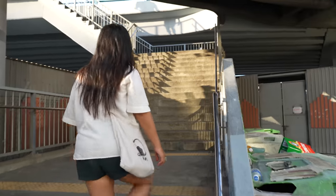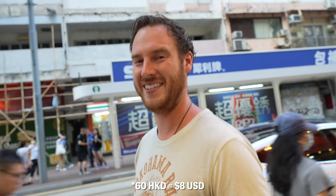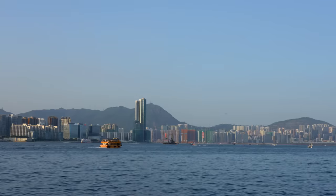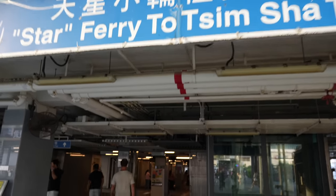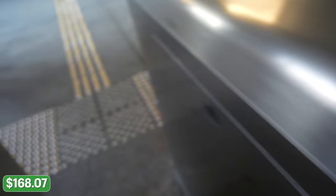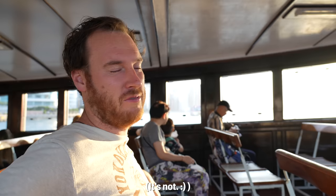Okay, so we are back up, ready to go, and we got $8 left in the budget, which means we are gonna go absolutely wild, absolutely bonkers at the night markets over in TST tonight. So we're gonna grab the next boat from Wan Chai Pier up to Kowloon side, and then go to the Temple Street markets and see how much we can get for like 60 HKD. Cheapest way to get over there, and I think it's faster than the subway too.